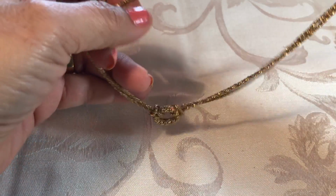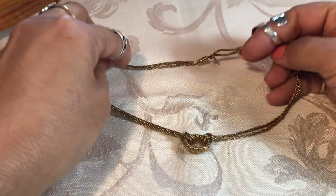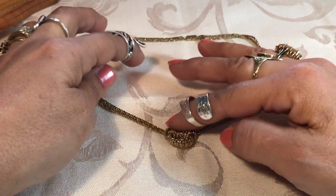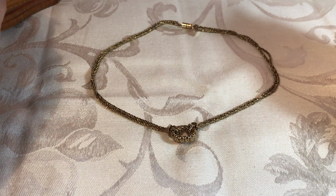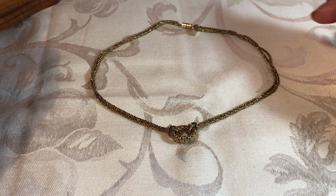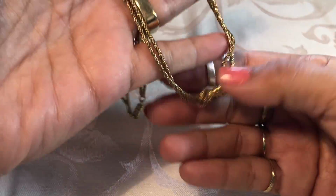Okay, and then 1928. But basically, guys, 1928 in its heyday, which was the 70s. Look how precious that is. This is not a current piece. I can guarantee you that this was made around 1970, 1980. Look how pretty that is.